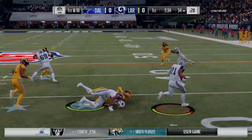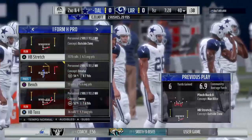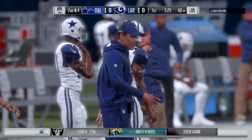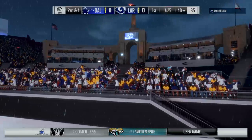Right back to him on first down, and he'll get this up to about the 40. He'll get a nice chunk there on the first down run, and it's 2nd and 4. All right, Brandon, I know we're in the early going here, but those kind of runs, they're going to open up a world of opportunities for this offense going forward.